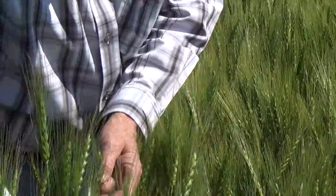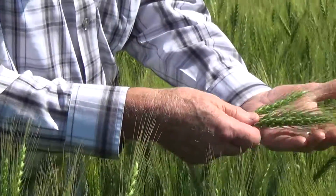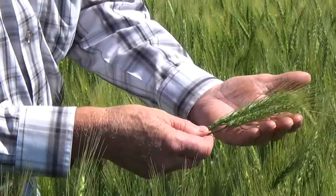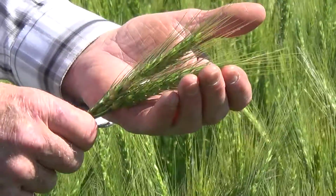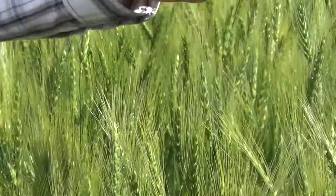Our head sizes, when you look at the heads, they're just beautiful heads. They're a long head. They've got a lot of kernels in them. They're filling very well. And so we're really looking forward to harvest on this, and hopefully it will be as good a crop as it looks.